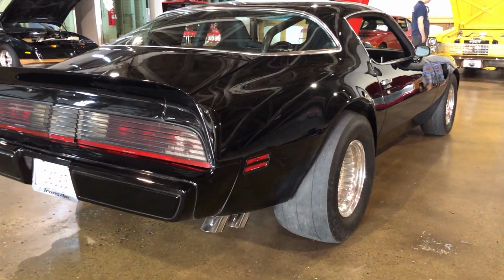That's fantastic. So it just changed my identity. It's amazing how a car can do that, isn't it? It can do that. Great story. I love that.